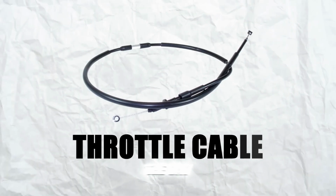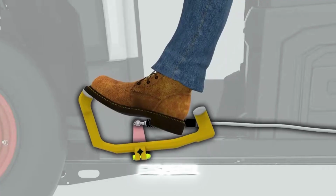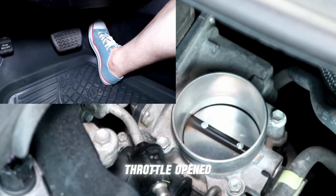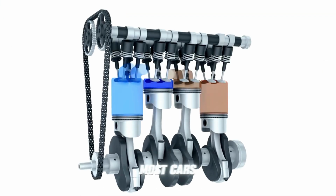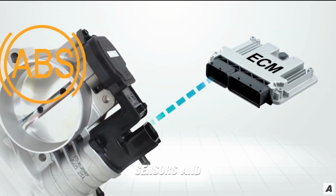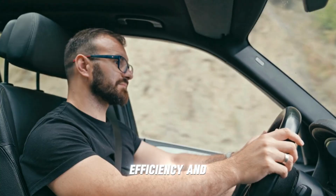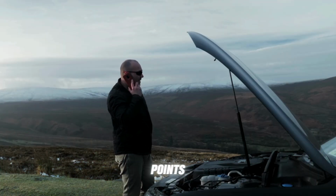Back in the day, cars used a throttle cable, a simple mechanical link between the gas pedal and the throttle body. Press the pedal, the cable pulled, and the throttle opened. But since the late 1980s, most cars switched to electronic throttle control. That means no more cable. Instead, sensors and electronics control the throttle. This system improves fuel efficiency and drivability, but also adds more potential failure points.